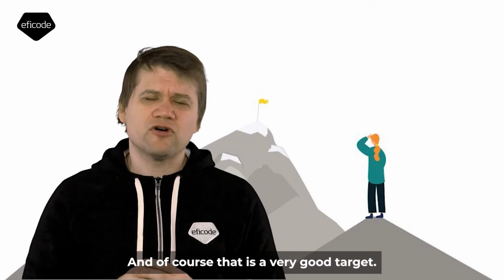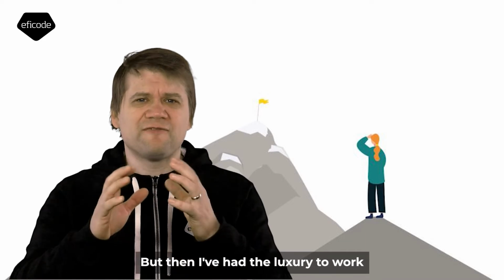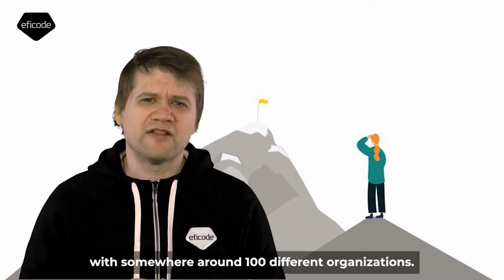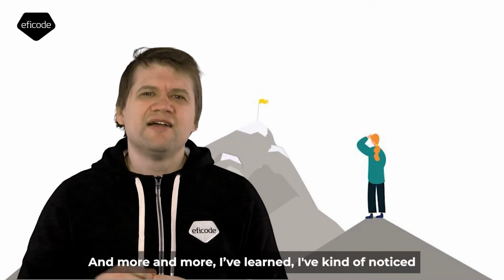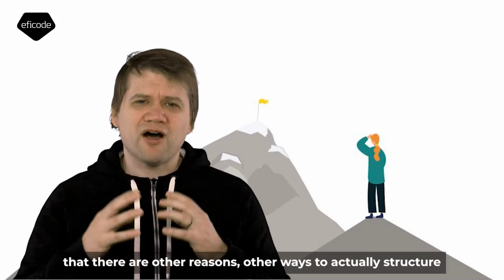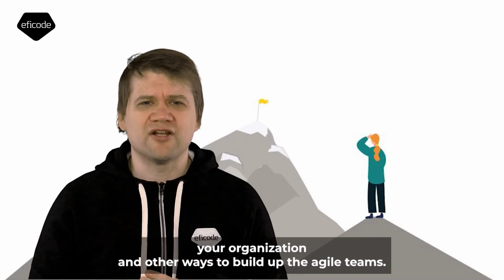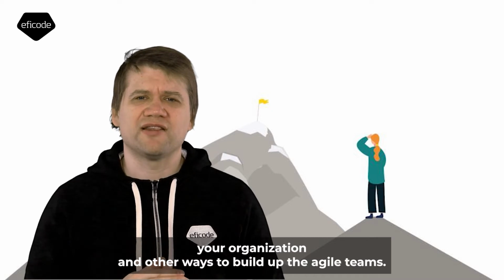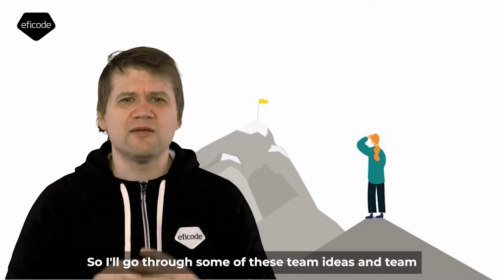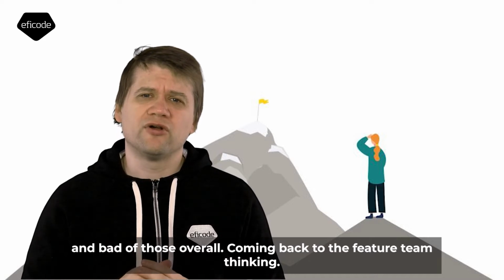And of course that is a very good target, but I've had the luxury to work with somewhere around 100 different organizations, and the more I learn, I've noticed that there are other ways to structure your organization and other ways to build up the Agile teams. So I'll go through some of these team ideas and team topologies that we've faced and what's the good and bad on those overall.